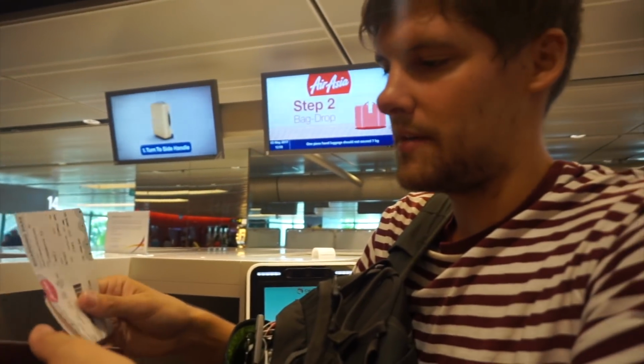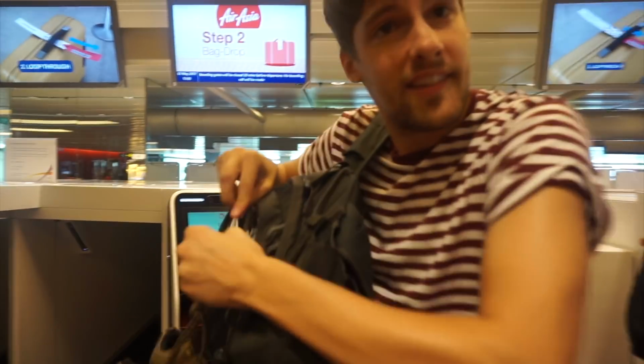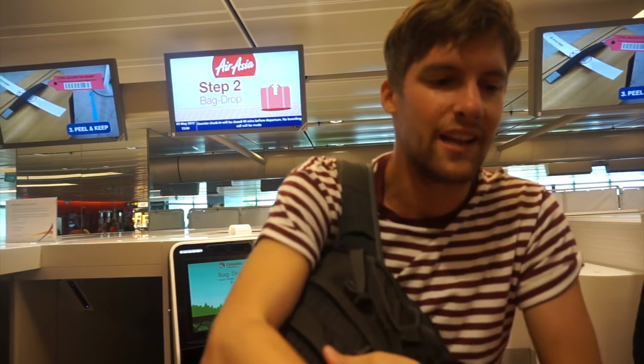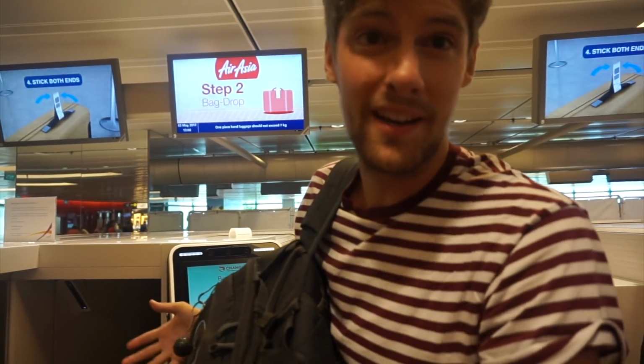So this is a new thing. What is it? Naturally, Singapore airport would have the most fancy, latest airport technology. Never seen this before. It's just a bag drop without staff. Basically, you just check in, because you have these where you scan your luggage, but still there are people on the counter. This is completely people-free. So let's see how we should do that.